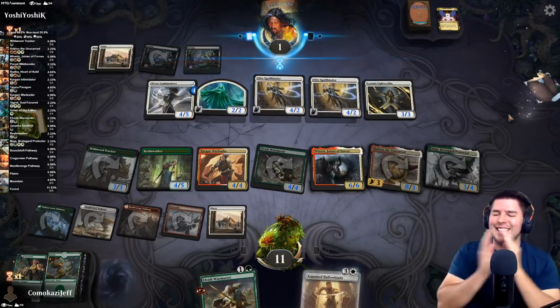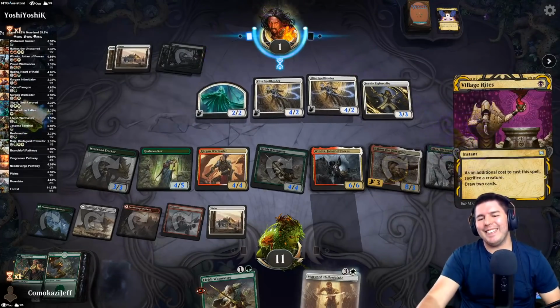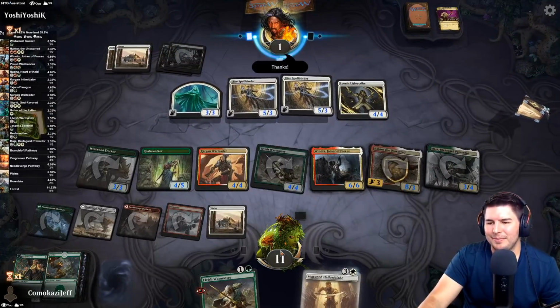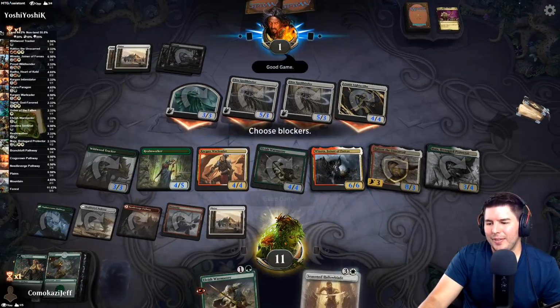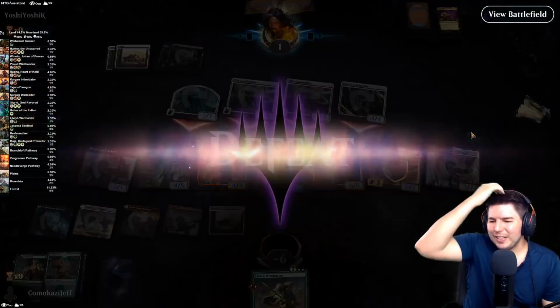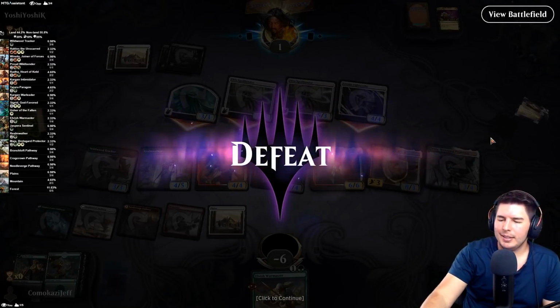Come on, please. Oh, nice. Held on to it for forever. Cool stuff, dude. Good game. Yeah, no blocks. Oh man. Yeah, I wasn't sure if holding on to the Jaspera Sentinel would have been better or worse. I think in general it was better.